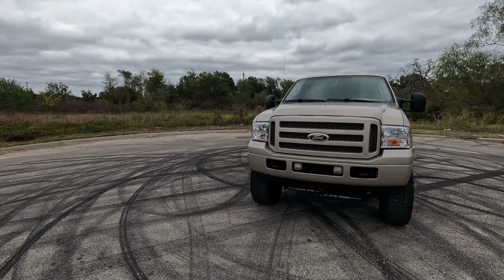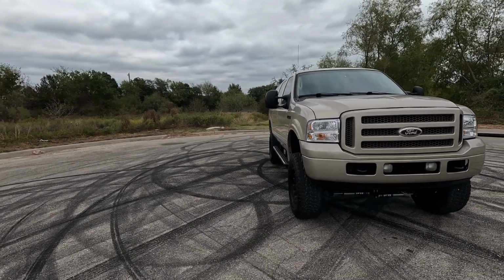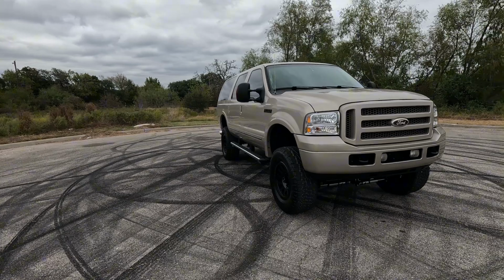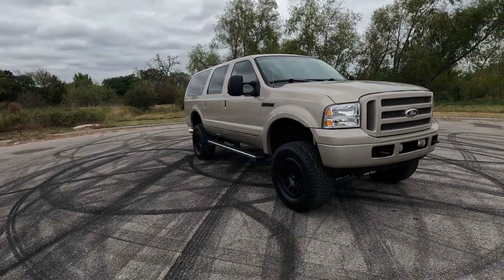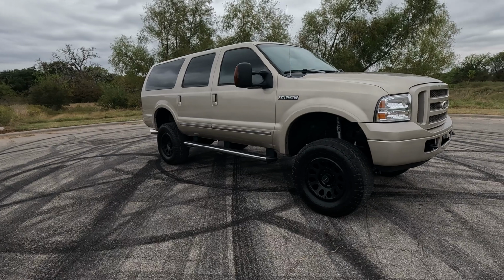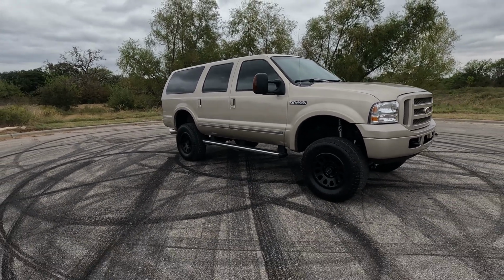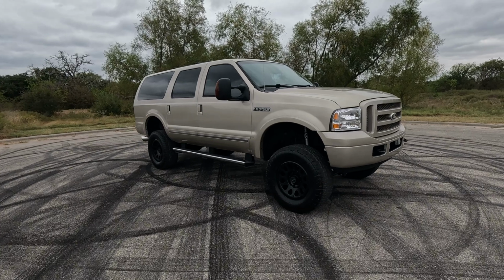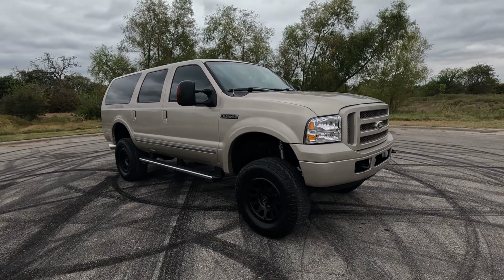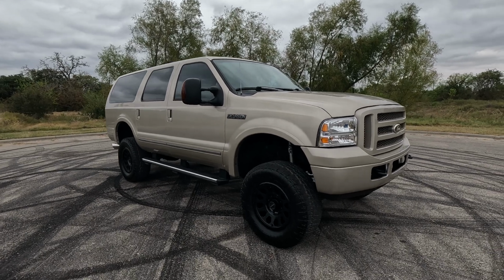Now, this one is a 2005 Limited Ultimate. It is Pueblo Gold. It is the 6-liter Powerstroke diesel. It is 4-wheel drive. It has 202,000 miles. It has a clean title. It has 0 rust. It is bulletproof with ARP head studs. Has a plethora of other upgrades that I'll tell you about here in a minute.